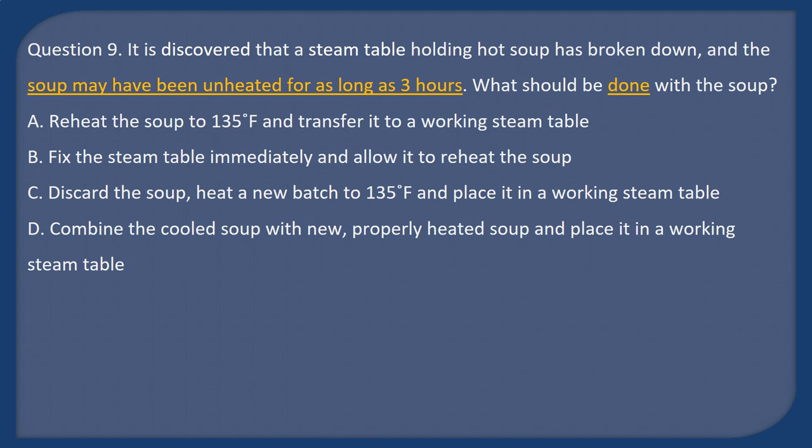Question 9. It is discovered that a steam table holding hot soup has broken down, and the soup may have been unheated for as long as 3 hours. What should be done with the soup? A. Reheat the soup to 135 degrees F and transfer it to a working steam table. B. Fix the steam table immediately and allow it to reheat the soup. C. Discard the soup. Heat a new batch to 135 degrees F and place it in a working steam table. D. Combine the cold soup with new properly heated soup and place it in a working steam table.